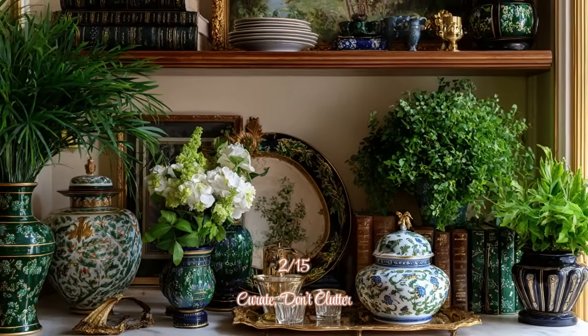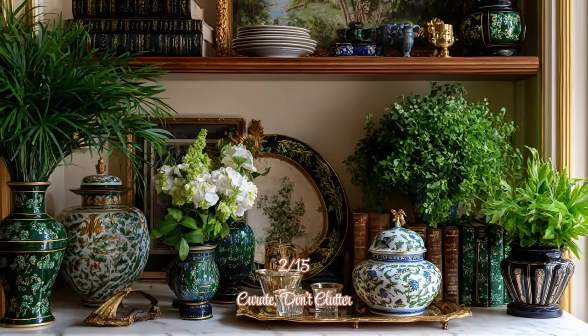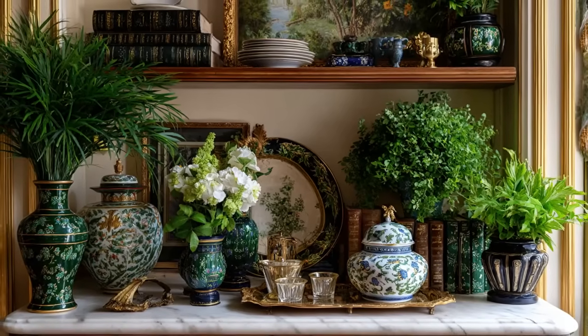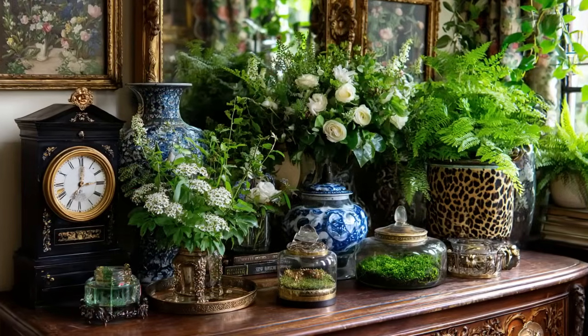Maximalism doesn't mean chaos, it means curation. Bunny's homes are filled with objects, but each one tells a story. It's not about having more, it's about having meaning.